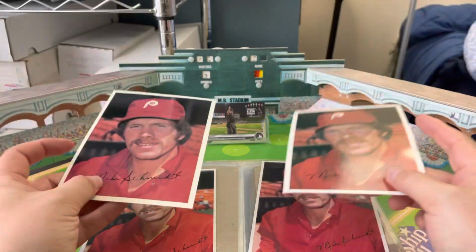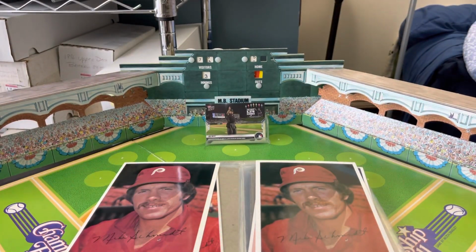So there you have it, people. That is my showcase today. I hope you enjoyed that little trip through memory lane and a small set that people often forget about. Those sets can be had for very little money. You know, go find them if you get a chance.